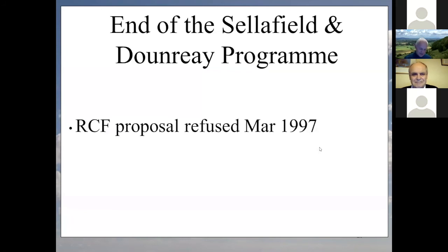So after working for a year, the inquiry inspector finally refused the appeal in March '97, saying that the site selection process singularly failed to impress. Well, no big surprise there, I think. Secondly, that there was too much uncertainty. And thirdly, he was concerned about disturbance to the local badgers and the traffic and so on. And then this was confirmed by Secretary of State John Selwyn Gummer, a letter of the 17th of March 1997, the same day that the 1997 general election was announced. What a coincidence.